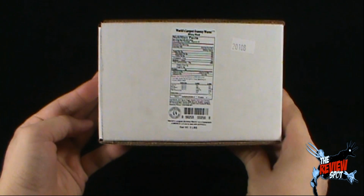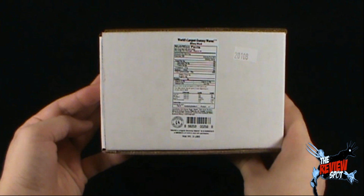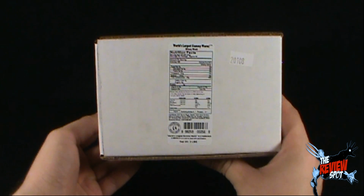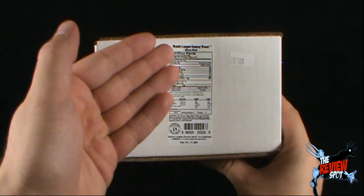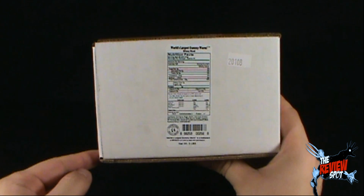This was sent to me. Decided to give this a review. It is a substantially large, in fact, as indicated here, the world's largest gummy worm. It's 120 calories, some read up here on the side. Ingredients, of course, would have corn syrup and whatnot.